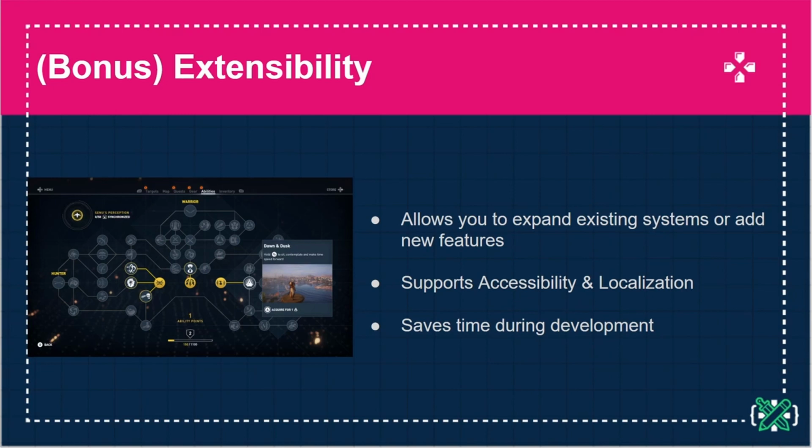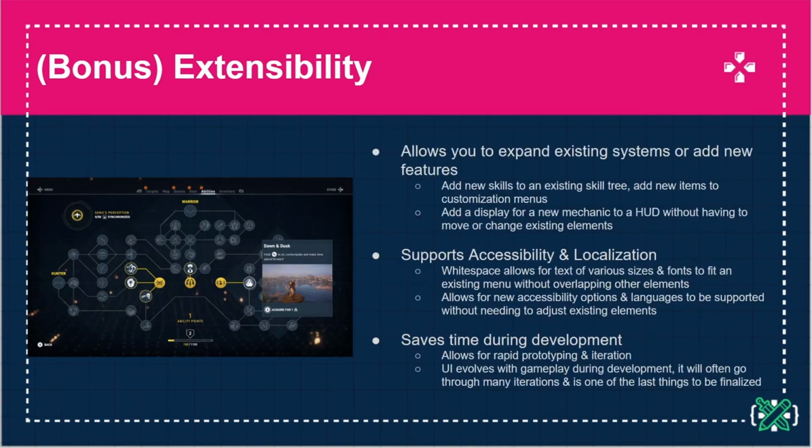But the UI is always evolving with the gameplay, and it's usually one of the last things that comes in. So that's why you want to make your UI extensible, so that you don't have to redesign a whole menu when something changes. All right, so next slide.